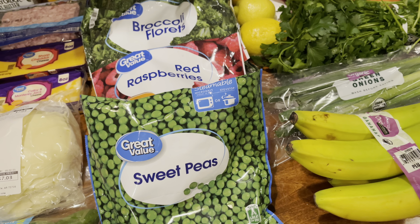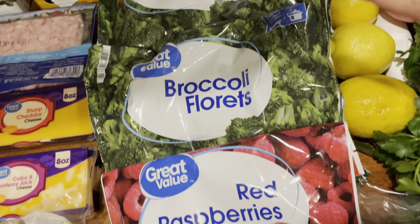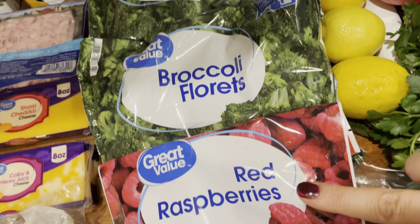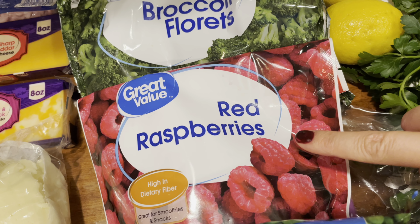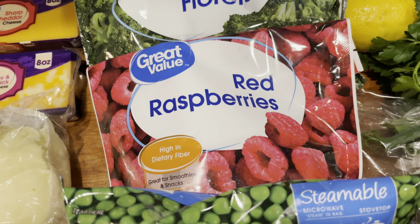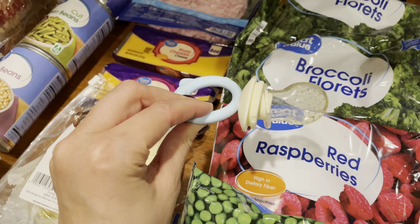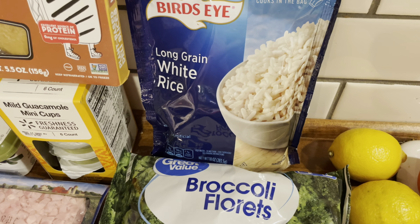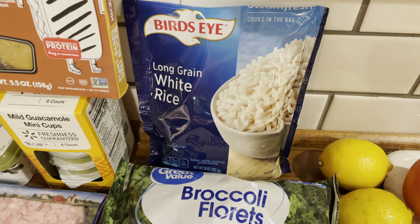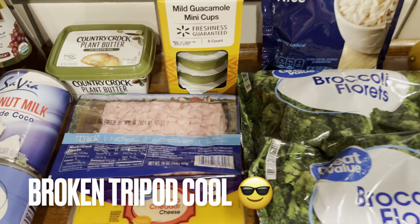And then these are some of the frozen items. So we have some peas, red raspberries, broccoli. The raspberries are great because my daughter is teething and I like to freeze them and then put them in this little thing, and she just loves to teethe on that and it seems to help her. And I have some frozen long grain white rice. I want to see if that works well with sushi, but I'm not sure, so I will keep you posted on that.